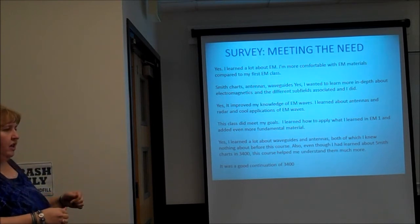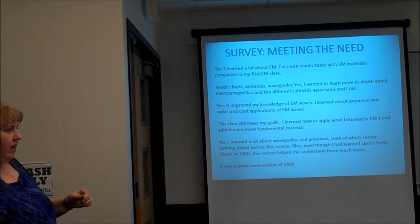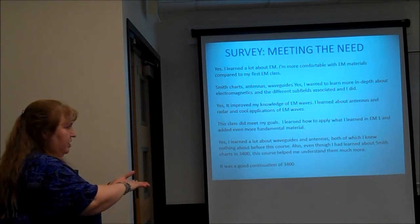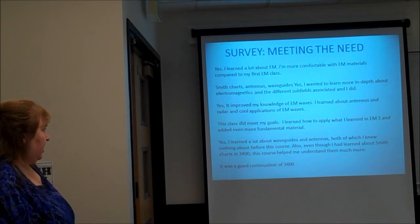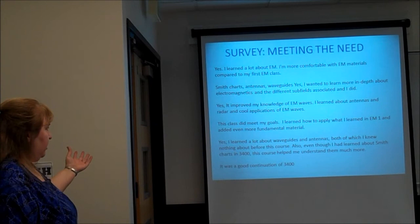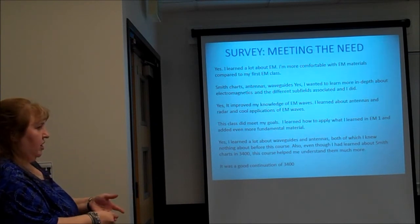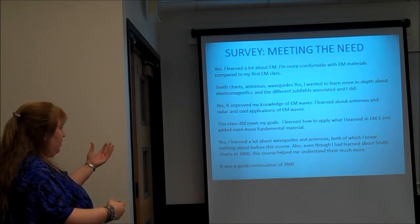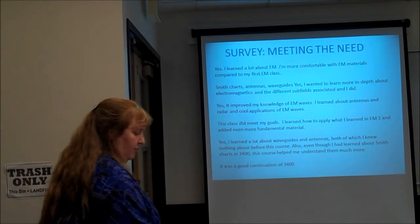I didn't do anything specific where I said, here's Fields 1 material, now apply it to this. They were doing that on their own, so I was really happy to see that. And you could see it in the fact that it increased quite a bit from the beginning to the end of the semester. It said they learned about Smith charts before, which means they already did plane waves, transmission lines, and Smith charts, which is over half my class. They've already done that in Fields 1. So it was nice to have a positive comment, even though he was probably very bored, and he said it was a good continuation of 3400.